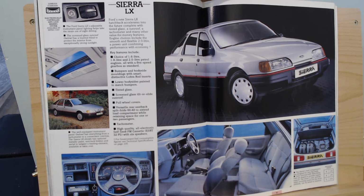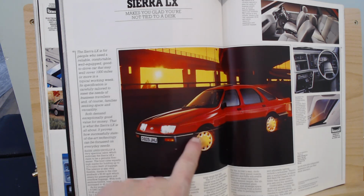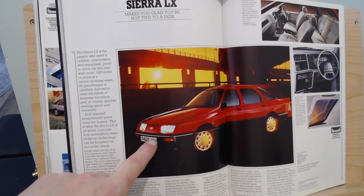After all, you could have it with a lowly 1.6, but I'm not really sure why they went for that. And if I just quickly show you the previous LX from the February '87 brochure, the rare one, we will note one month before, when they were still promoting the pre-facelifted Sierras, bright inserts on the bumpers.